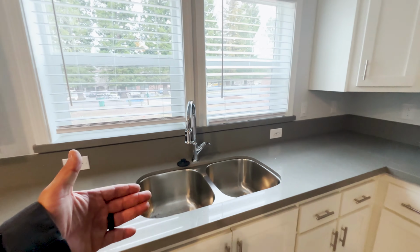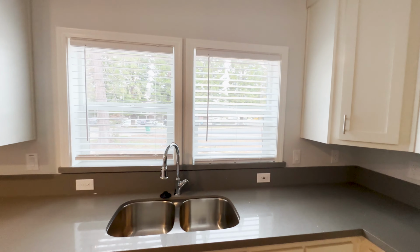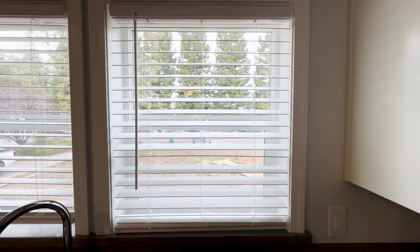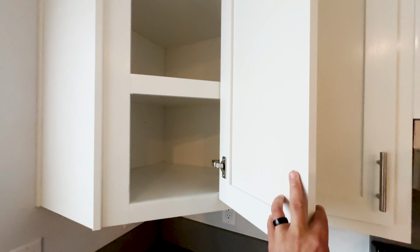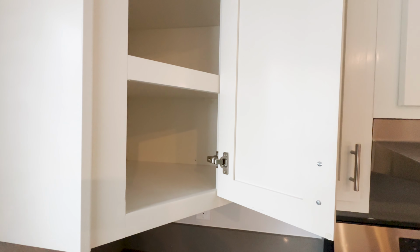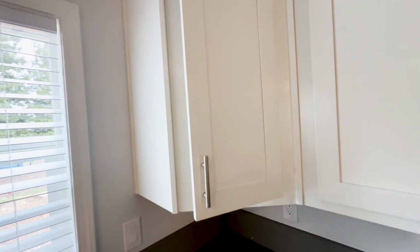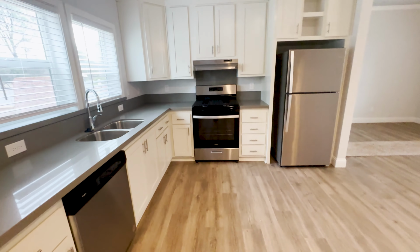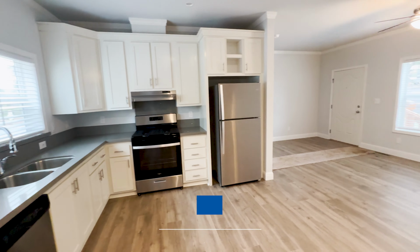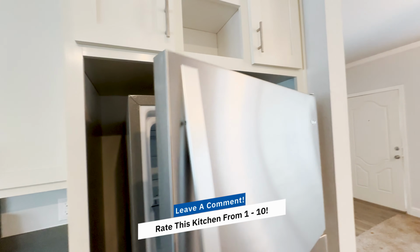It has a gooseneck faucet with sprayer. I love the windows, look at the view. No neighbor right now, but a home may be going in there later. And let's check these cabinets out. They do a great job with their cabinets. Look at soft closing hinges. So if you have grandkids, this is perfect for you. Let me back up. Dishwasher, you have all the kitchen appliances, stainless steel, a refrigerator. If you'd like, you can always upgrade to a larger refrigerator.